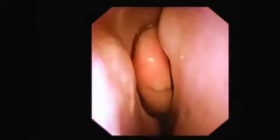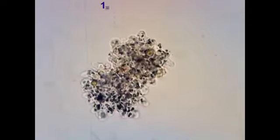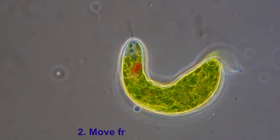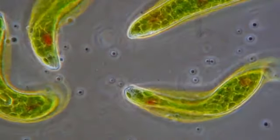Now, once this water goes up your nose, the amoeba is going to stick on to the tissues of the nose. Here, it's going to do 2 things. Number 1, it's going to divide and reproduce and increase its numbers and form an army. Number 2, the army of amoeba is going to climb from the nose into your brain and eat your brain cells.